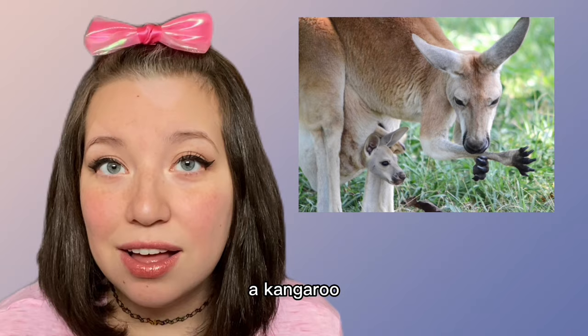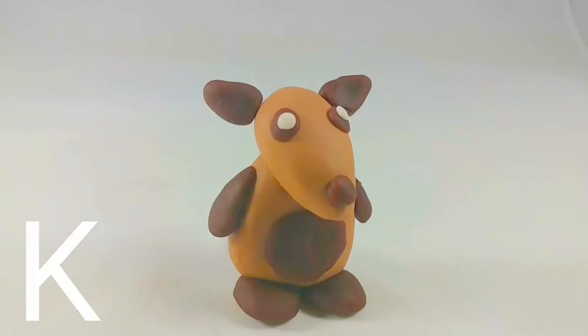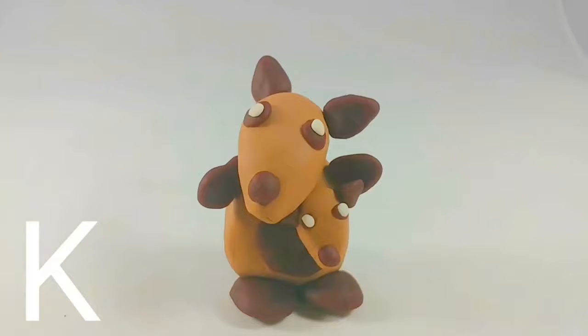A kangaroo. Look at the baby kangaroo. They live inside their mama's pouch. In there, they're kept nice and warm until they're ready to come out on their own and bounce around. K is for kangaroo.